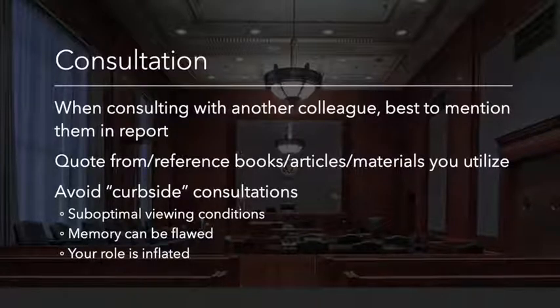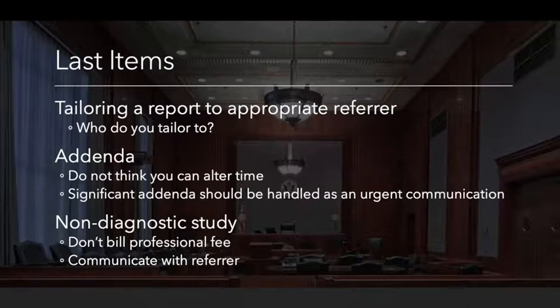But curbside consultations occur. We can't avoid them. Remember that very often you're viewing this in a suboptimal fashion. You're provided with little information or maybe only a minimally appropriate degree of information. Looking at somebody else's study, everything is suboptimal there. Both your memory and their memory, particularly in documenting your involvement in their subsequent office notes, can be flawed, and you can get into trouble quickly. Your role very often is inflated, or your statements may be misconstrued. So curbside consultations are very problematic, and if you can avoid them, that's certainly the best way to deal with this.